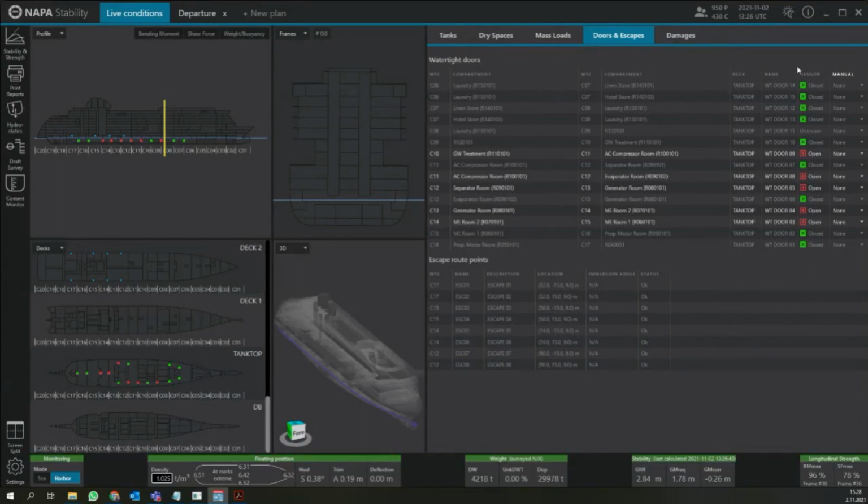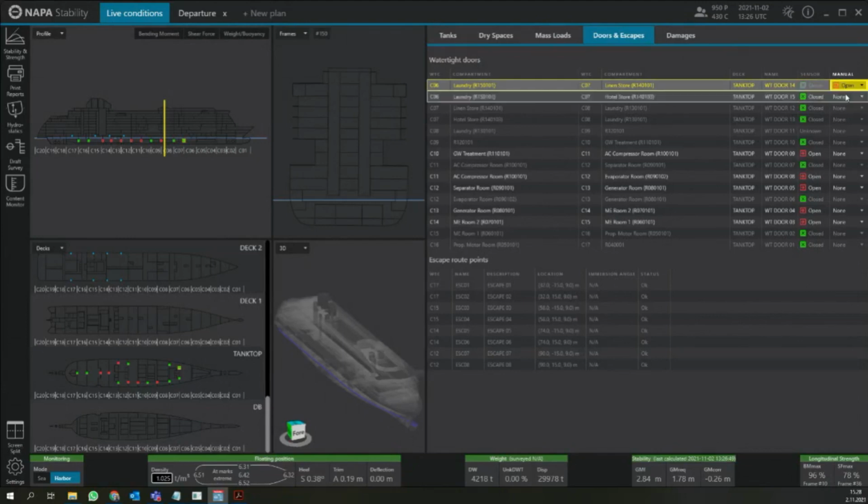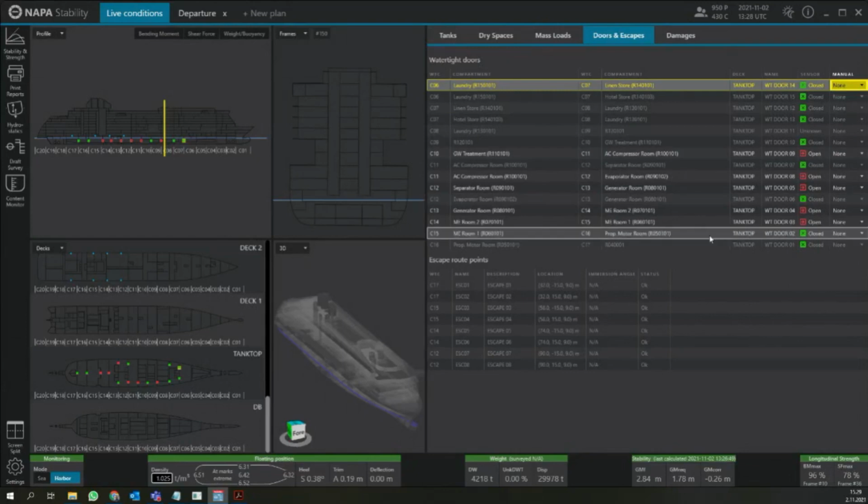So we can either get the door statuses from the automation system, so that can be a so-called online link to that, so you can automatically see the status here, or you can operate this in a so-called manual mode, so you can change the status here, for example, for this closed door to open, like that. And then if you do that, then the line will be highlighted here, like this. So that's about the watertight doors.